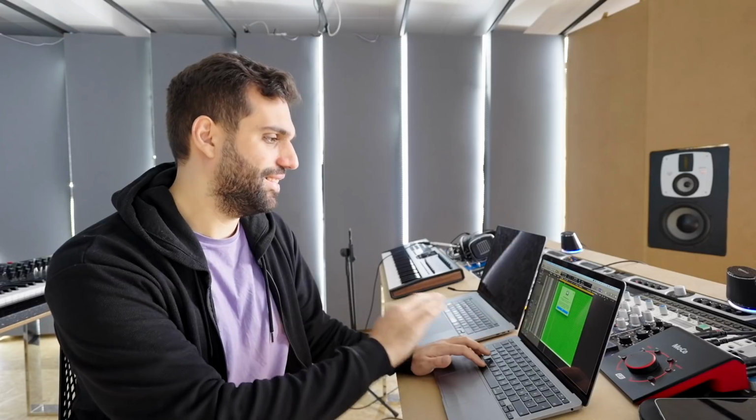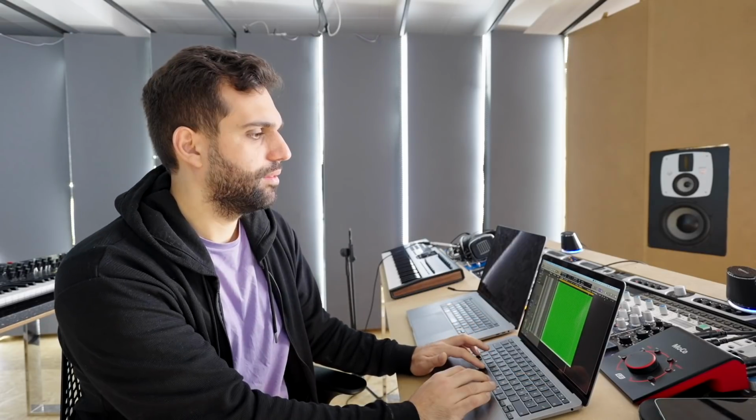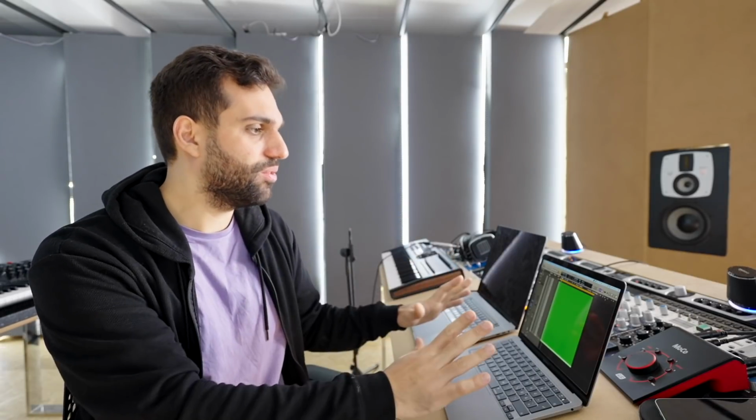And that's it. System overload. Let me delete 2 or 3 again. 188, and it goes through the entire 4-bar loop. So if you want to test your machine with the same settings, just try it out and you can compare it to this one right here.